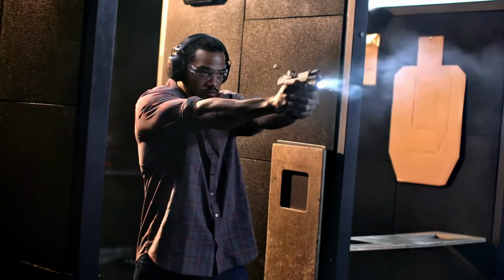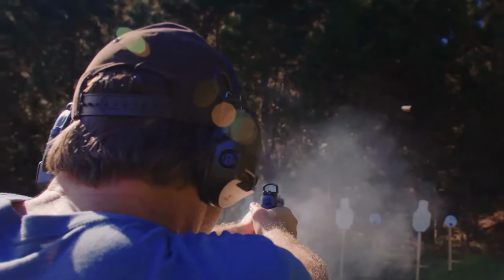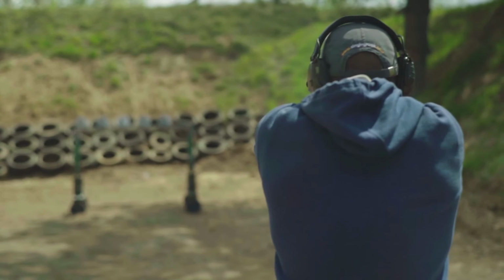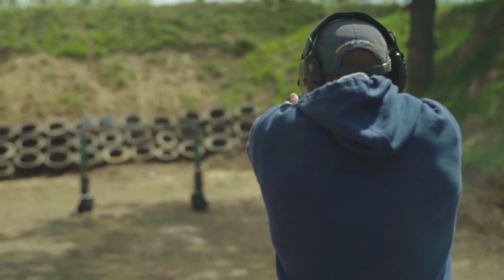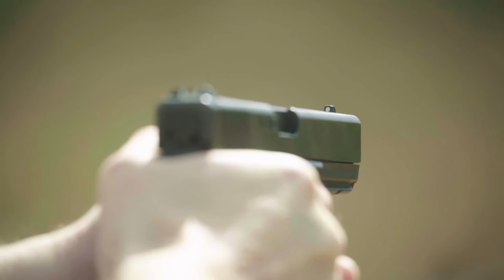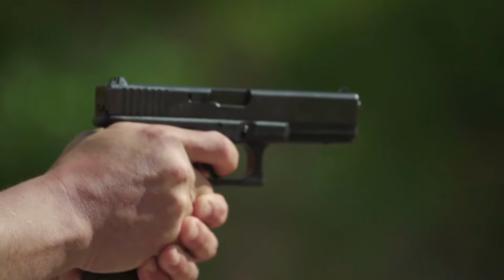Let's get real. If you've ever tried shooting fast with iron sights, you know the struggle. Your brain's doing all sorts of calculations under pressure, aligning the front post, rear notch, and the target, all while your heart's racing. Red dots clear away the clutter. You focus on the target, put the dot on it, and make the shot. That's it. One focal point, one quick decision, one more hit on target.